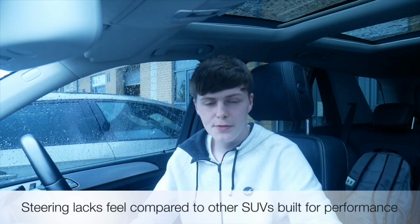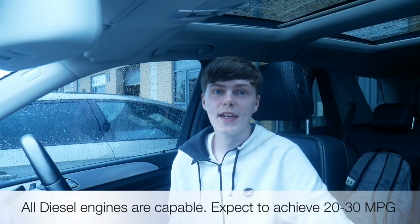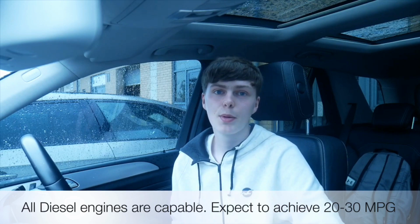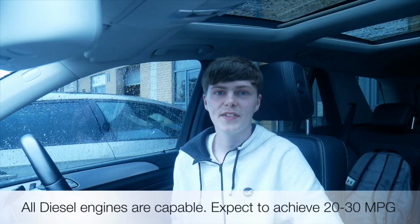But if you're buying a used model, then look out for ones with hill descent control and anti-roll control. Otherwise, this big SUV body does roll a lot in the corners. But for motorway cruising, which is what most people will be using it for, it is brilliant.